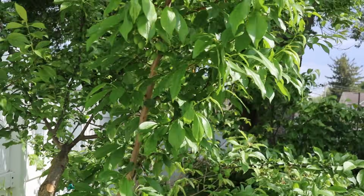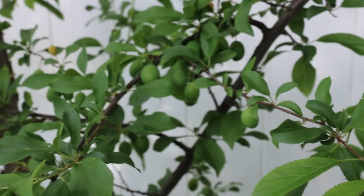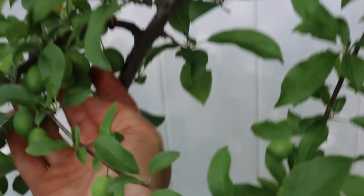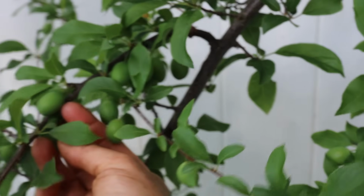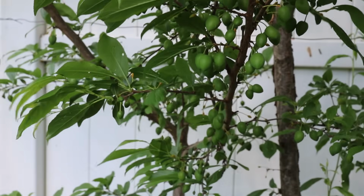Here's a plum that we actually espaliered. This is a bubblegum plum. And I usually wait for these trees to self-thin themselves before I start actually hand thinning them. But I also look for signs of plum curculio damage. And there definitely is plum curculio damage. I've already seen it on some of these plums and also on the apricots.